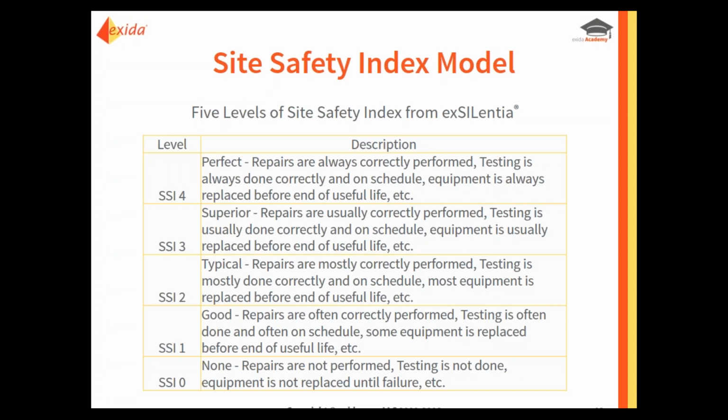And of course, there are some that we have that are SSI 3. We've never seen an SSI 4. Why? Because people are human, and that site isn't 100% automated. But SSI 3, we have a few of these people, which is fantastic. We want more, because what does that mean? That means that this equipment that you're putting in your SIFs is being put to good use, right?